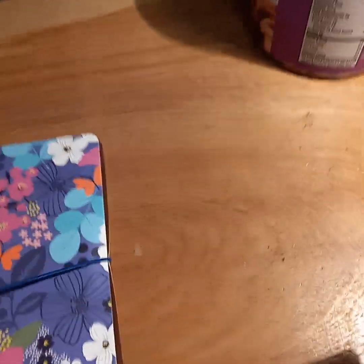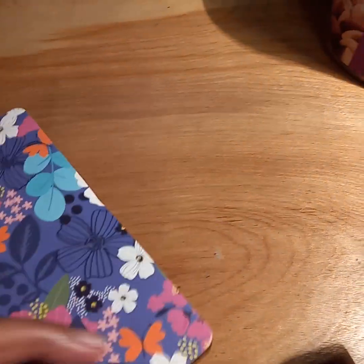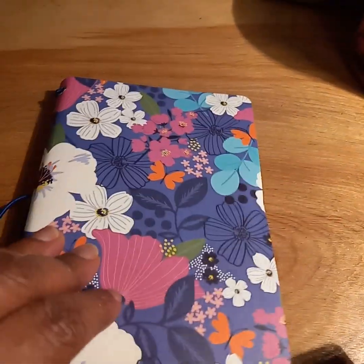Yeah. Okay. And these are some more little notebooks I got at Dollar Tree. This one here has a band on it. You take it off, and then you, if I can get it with one hand, yeah, just like that.